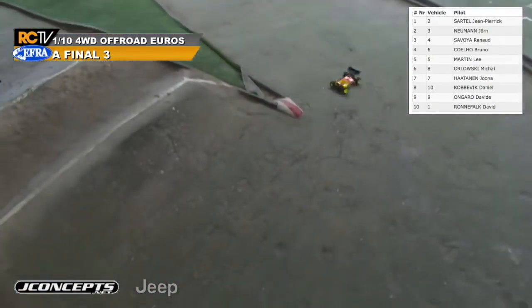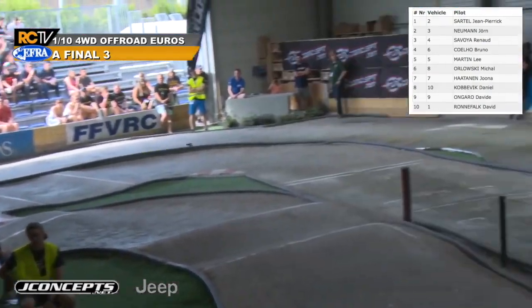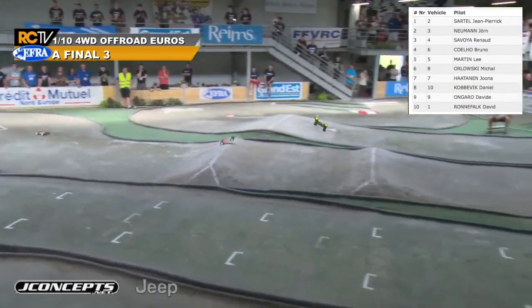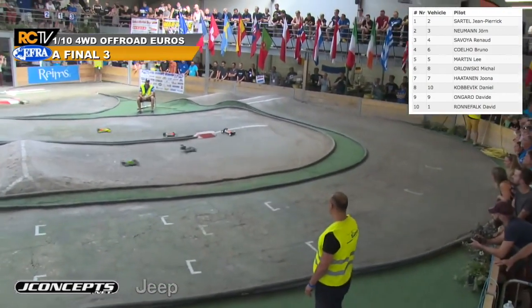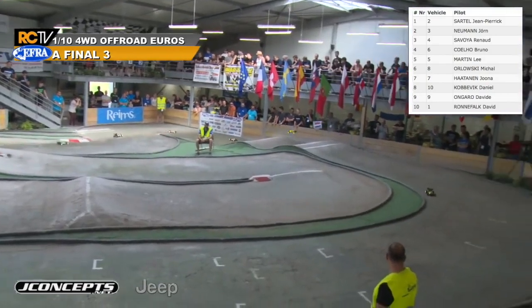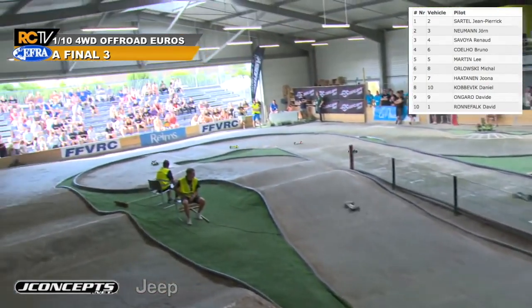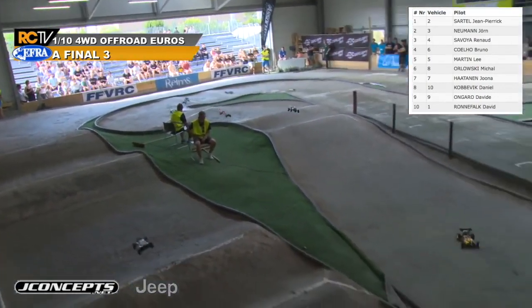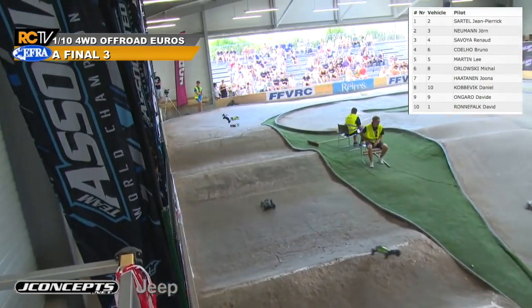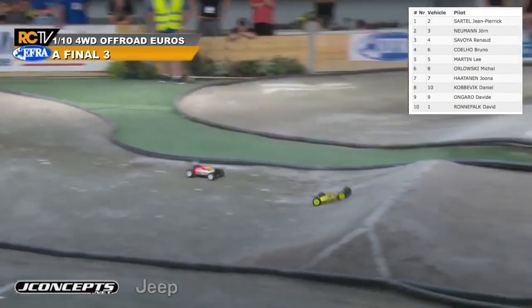Newman over the J-Concept jump. Bruno's cruised right up to the back of Savoia. Bruno's looking menacing, that is for sure. And Savoia is gapping Newman just that little bit more. We're watching this battle for third now: Savoia, Coelho, Martin, Orlowski, Hattinen, and Kobovic. Ongaro's still there as well.